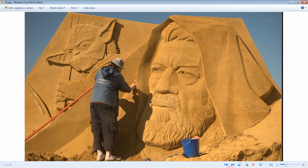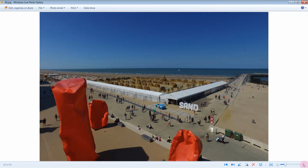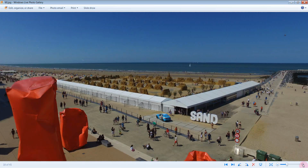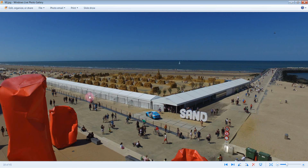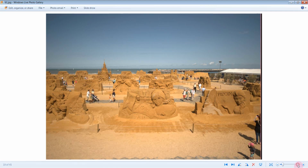I mean, such talent. They said some of the artists were from Russia. I forgot what other countries they said too, but I mean 12 different countries, 150 sculpts, 40 artists, and this is cool too. I just like how architecturally they set this up. Isn't that nice? Sand, beautiful. Really dig that. And then there's our girl Anna again.